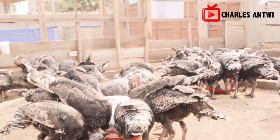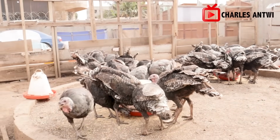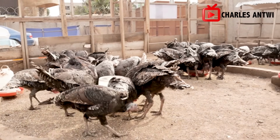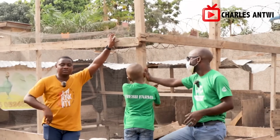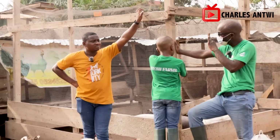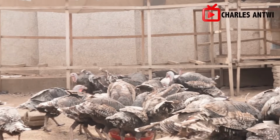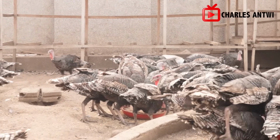So in a year, you said they can lay 75 eggs. In a year, they lay 75, but they have 3 cycles. Okay. They lay 25, 25, 25. Okay. So if you have a parent stock of just 10 females, you need only 1 male. Normally 12 females to 1 male.